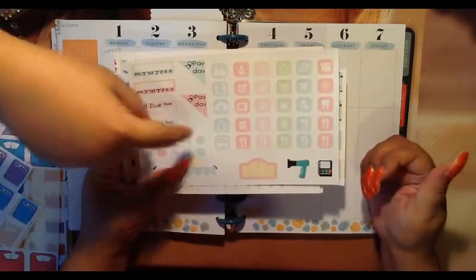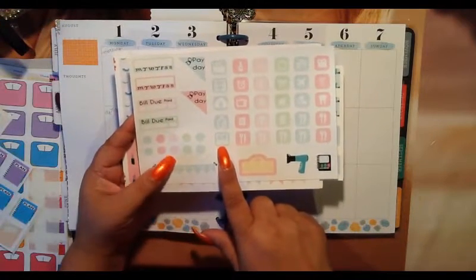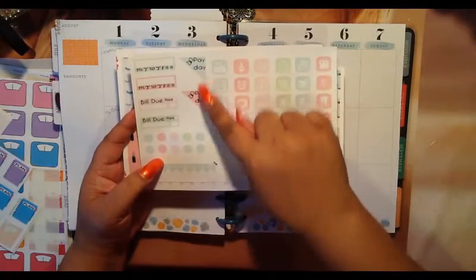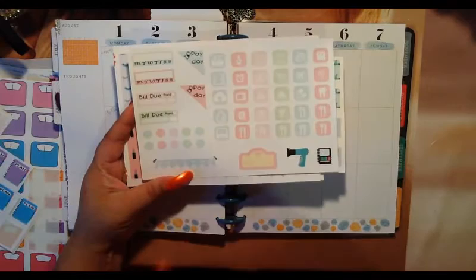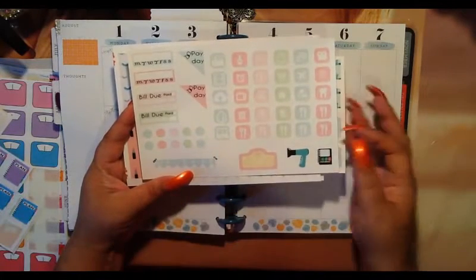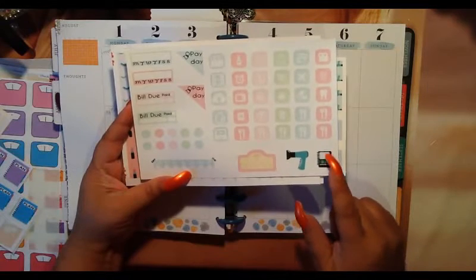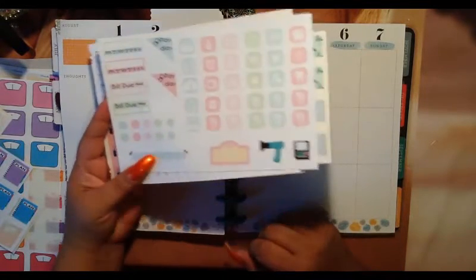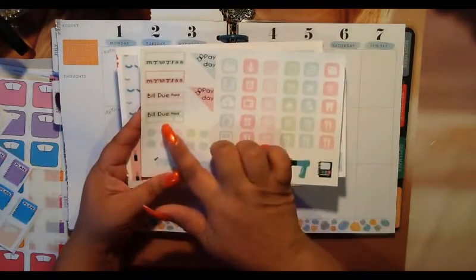So cool. And this is designing for those of us who design stickers. Designing, yes. Then I love these little payday corner stickers. So cute. And you know my all-time favorite's always been the dots. Then you get this cute little blow dryer. There's our planner. And then if you want to go to the movies this week, or have movie night. Then I love the Bill Due.